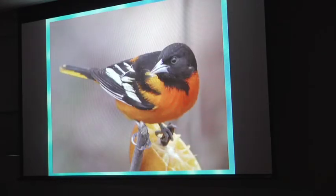And this is a Baltimore oriole. We'll see these during migration, and some will winter here. So orange with a black head. So that's Baltimore oriole.